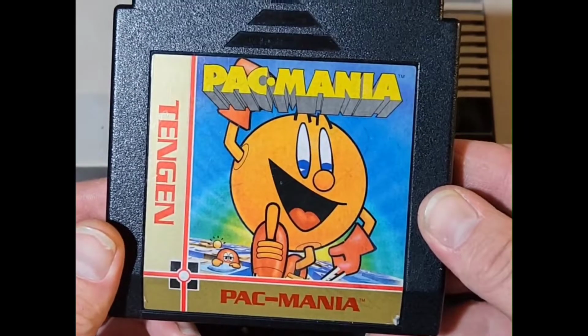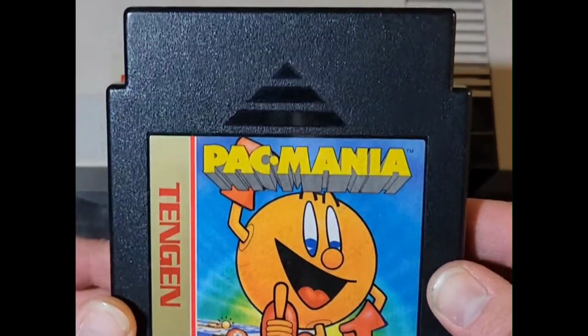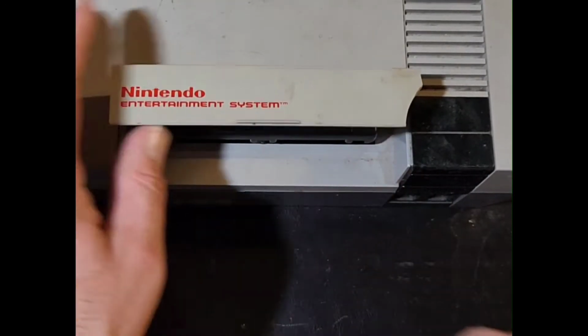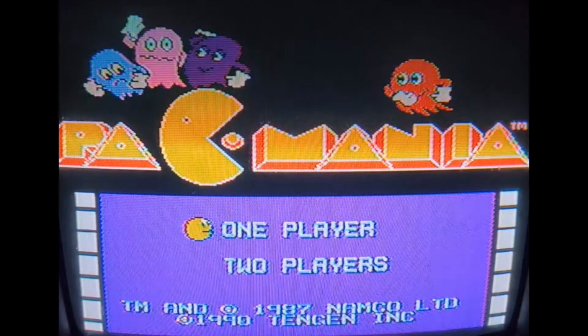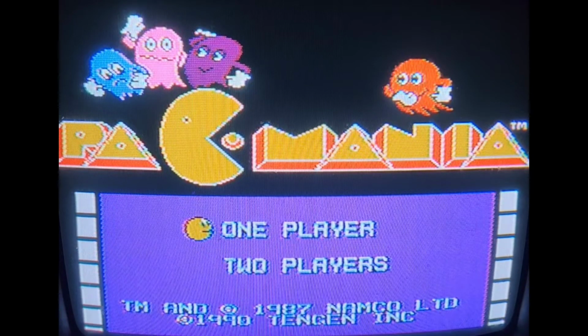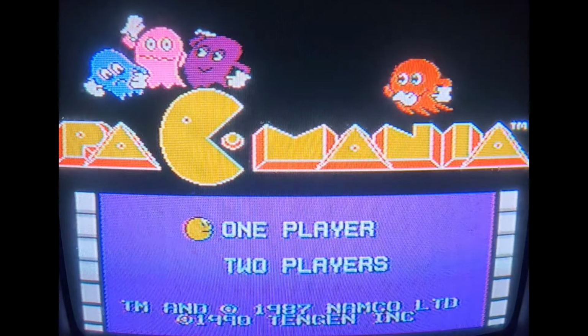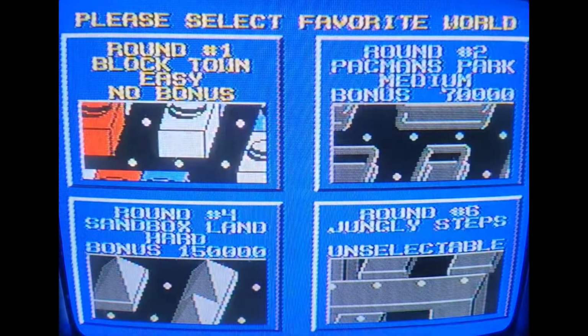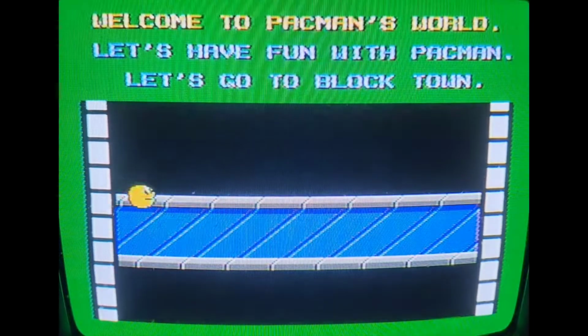Next up, we have Pac-Mania. And I promise, this is the last Pac-Man-related game available from Tengen. Let's check it out. Pac-Mania was, of course, made by Namco. It was released to the arcades in 1987, and in 1990, Tengen ported an unlicensed version to the NES.